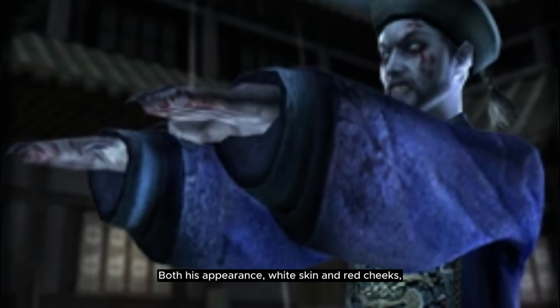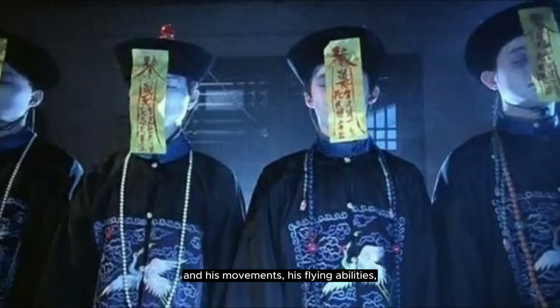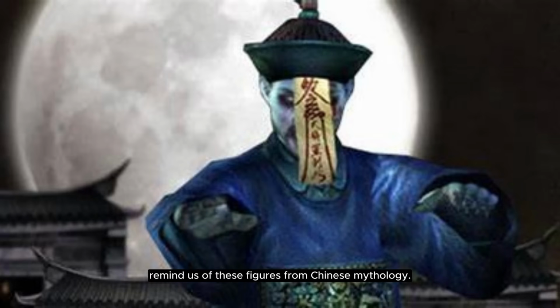Both his appearance, white skin and red cheeks, and his movements, his flying abilities, remind us of these figures from Chinese mythology.